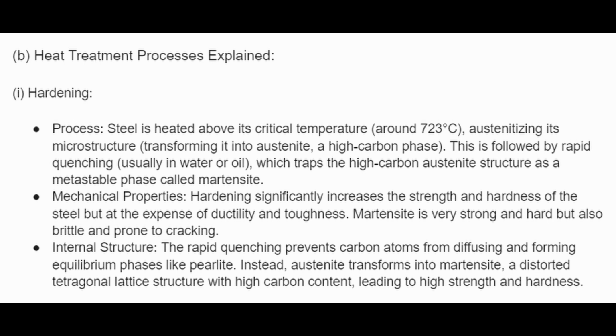Mechanical properties. Tempering reduces the hardness and strength of the steel compared to the hardened state, but significantly improves its ductility and toughness. This makes the steel more resistant to cracking and failure under stress.